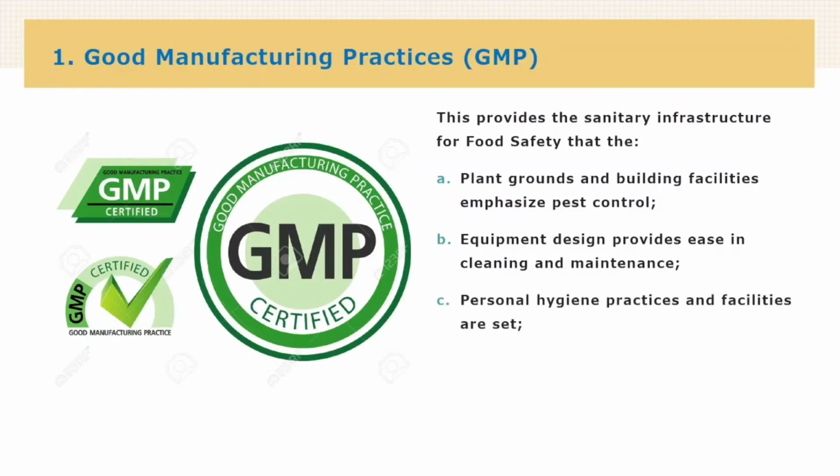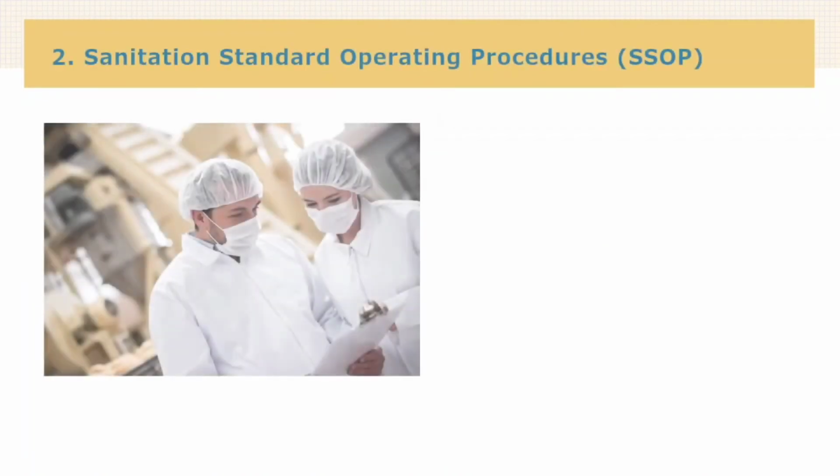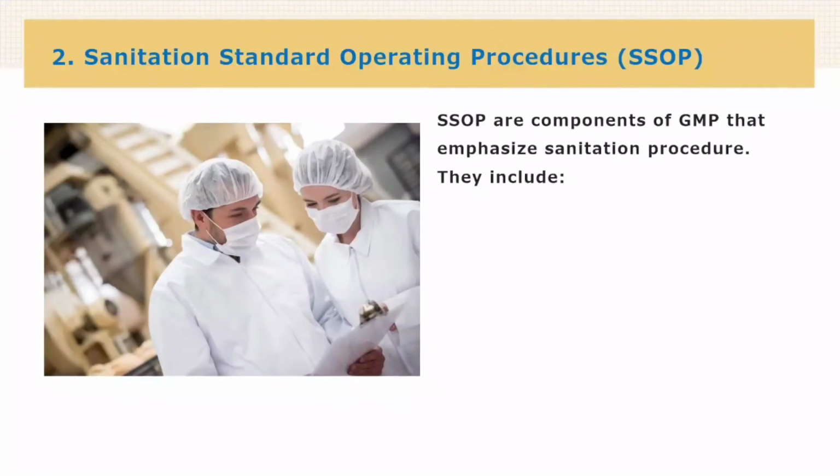Personal hygiene and facilities are set. Process controls are followed. Storage and warehousing are free from contamination. Next is Sanitation Standard Operating Procedures, or SSOP. SSOP are components of GMP that emphasize sanitation procedures.